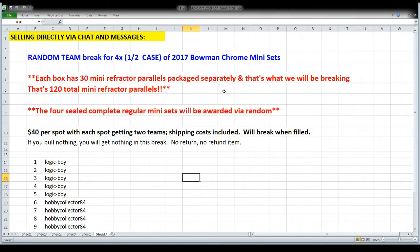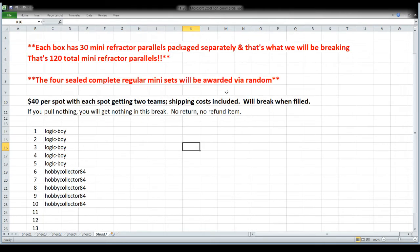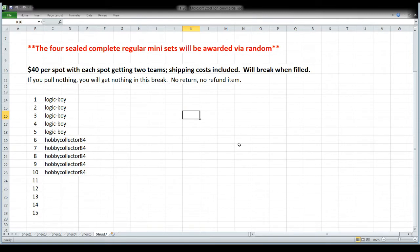So what we will do is take out the mini refractor parallels. Those will be our break. The 4 sealed regular mini sets we will actually award by way of random. So those will be given out to somebody too, but we're not going to break them. You'll receive it as a complete sealed mini set if you are the team chosen.